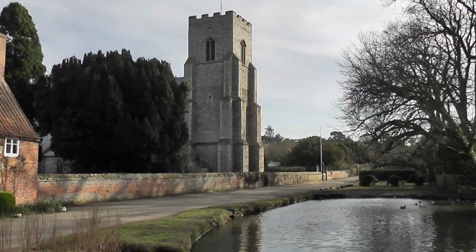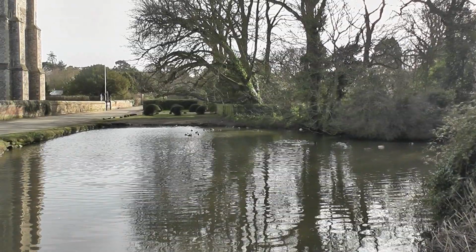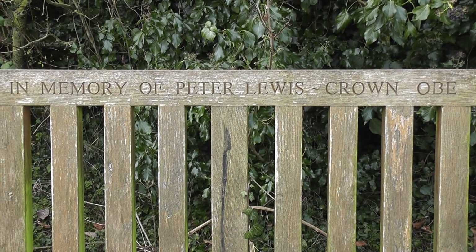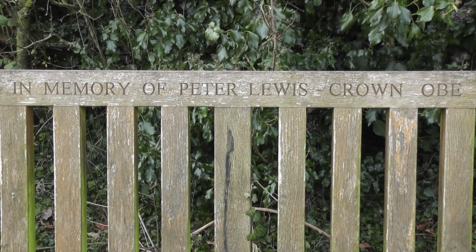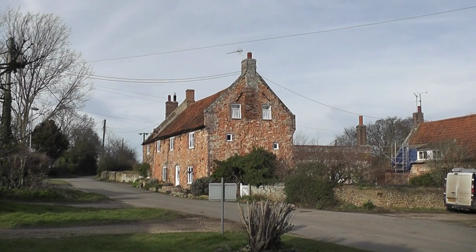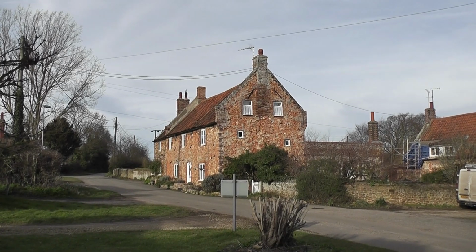Yeah, very pleasant lunchtime spot, 1:45. This seat in memory of Peter Lewis Crown, OBE. Interesting to know what he did. Thank you, sir. 2:15, lunch has been had. Very pleasant it was as well.